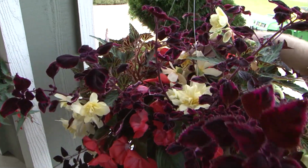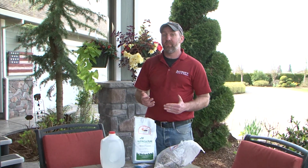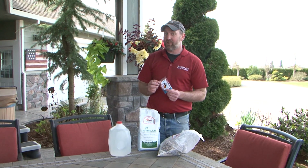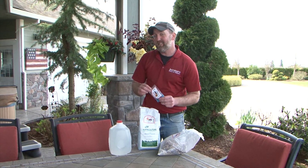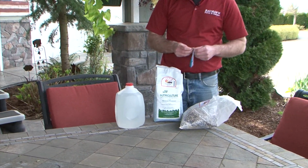So we want to take that time-release fertilizer and put it just on top of the soil. That way, every time we water the basket, it's going to give a little bit of fertilizer into it. But that's not enough. So what we need to do is take some of this water-soluble fertilizer. We're going to put 1 teaspoon of this into a gallon of water and then water our hanging baskets.